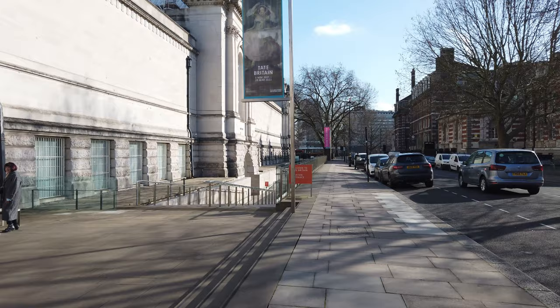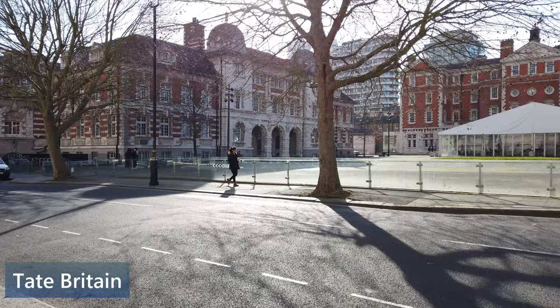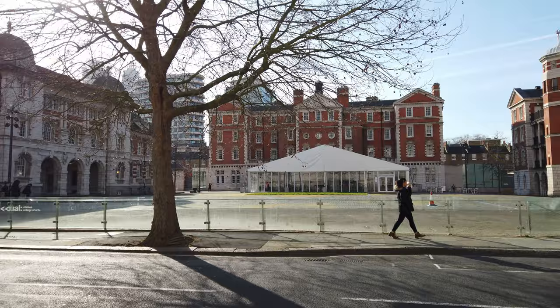We're at the Manton entrance here. Just going to point you to Chelsea College of Arts. Originally an armed forces place, I think. So there you are. Anybody at or thinking about going to the Chelsea College of Arts or know somebody there? That's where they are.